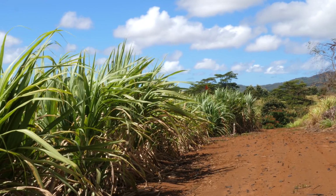These are actually canoe plants. They were brought here by the first settlers maybe about 1,000 years ago, all on the first voyage. And so these plants are a part of those canoe plants.